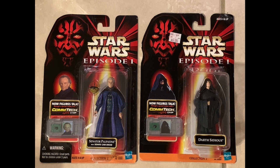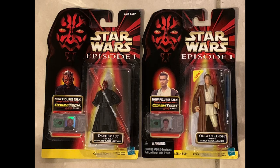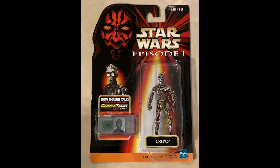Palpatine and Senator Palpatine, Star Wars Episode 1 action figures. We've got Darth Maul and Obi-Wan Kenobi. These are going to be paired up in one auction just so you can have them battle each other out. And on his own, we're going to be doing C-3PO without his coverings. Star Wars Episode 1 action figures.